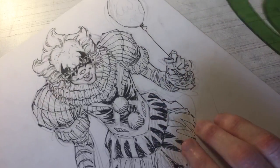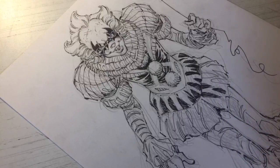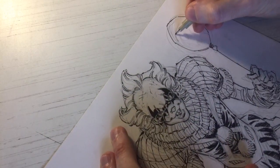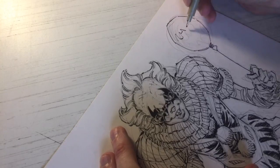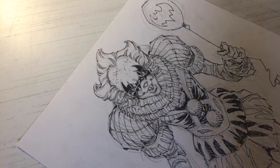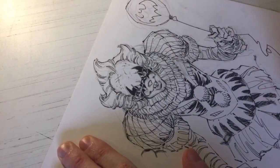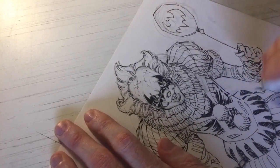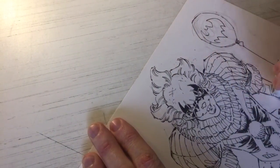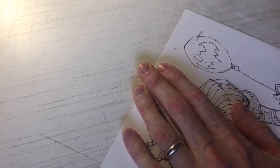Use my French curve. Get the balloon string going. Now, before I fill in the, oops, actually I want to add the bat signal to the balloon. Now with my Staedtler Mars plastic eraser, take out all these lines. It just works better to erase first before filling in large black areas. Then you get less fading and less risk of the paper tearing from that much ink pooling.